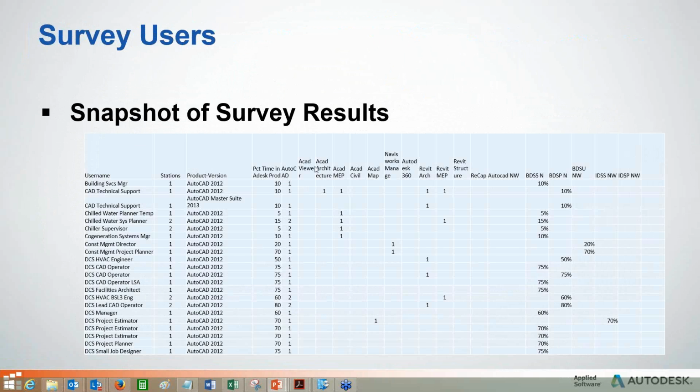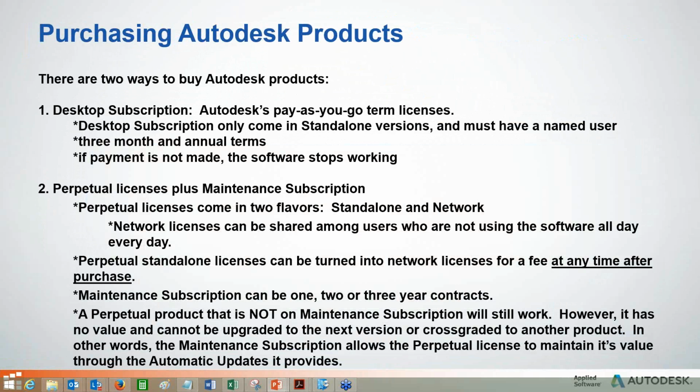This is a snapshot of survey results. We'll help you survey your users. This is just a generic survey that we did with another college, and on the left-hand side, you see all the job titles. You can see how many stations they're working on and the product they're working on. And we ask them to figure the percentage of their time using the Autodesk products and what products they use. This is going to help us configure your Autodesk products so you're not over or under licensed. And this is to answer that question that we've got coming up.